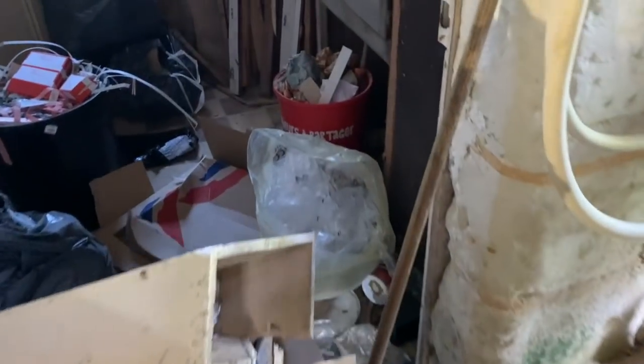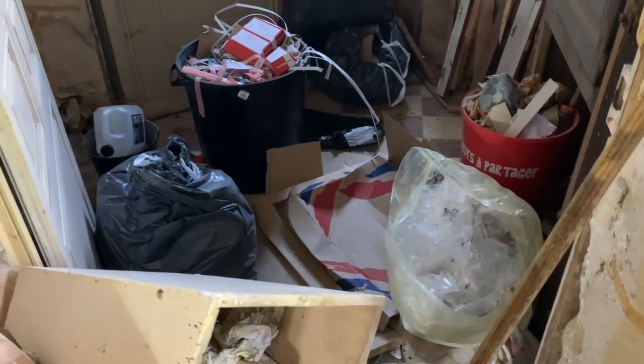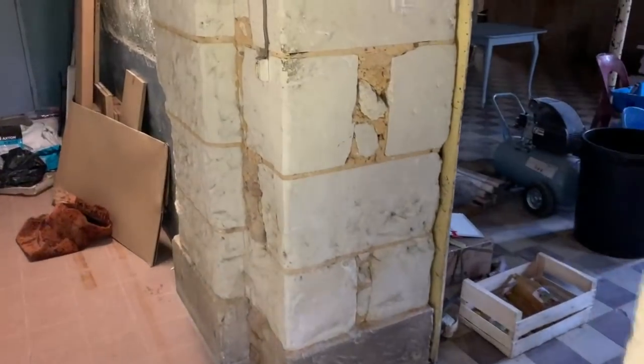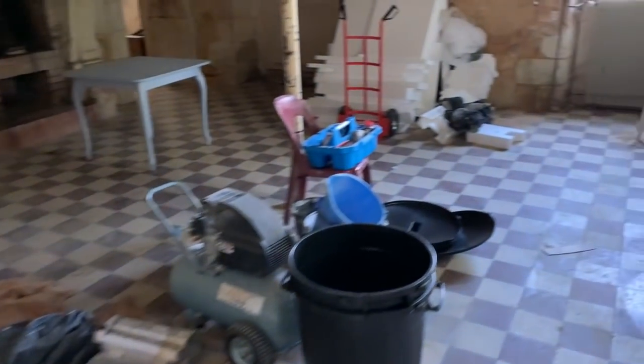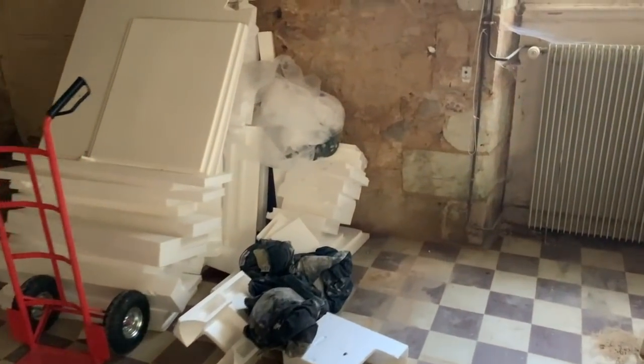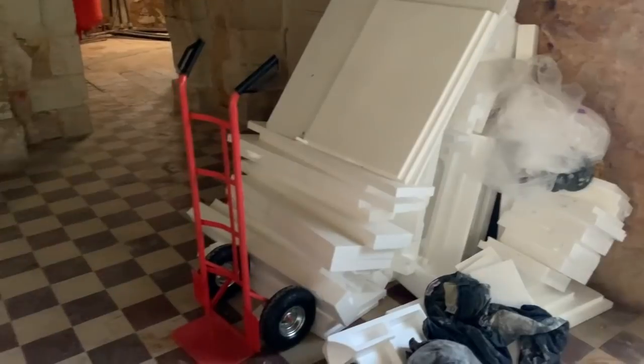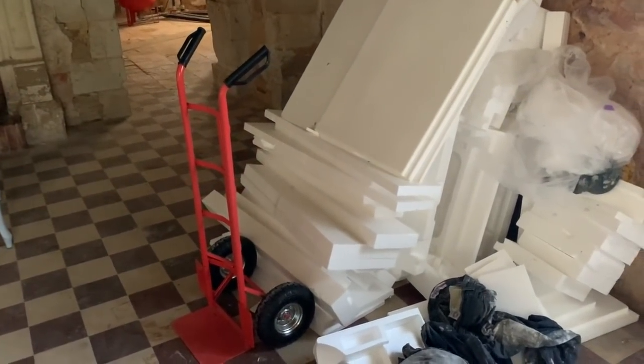I've already taken a couple loads, if you can imagine, but it just keeps accumulating. So the awesome thing is that the garbage here in France, they're fantastic. They just let you bring whatever you want, and they sort it, and they don't charge you. It's fantastic. So we've got a fair amount of styrofoam that needs to be cleaned up. But we'll get to that. Job 7 in the afternoon.